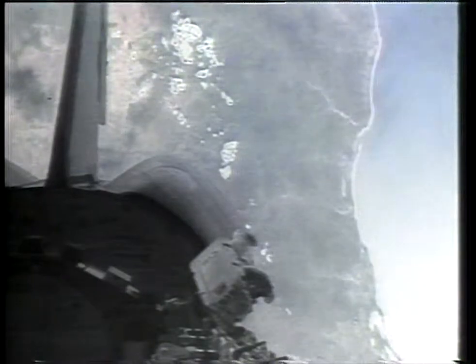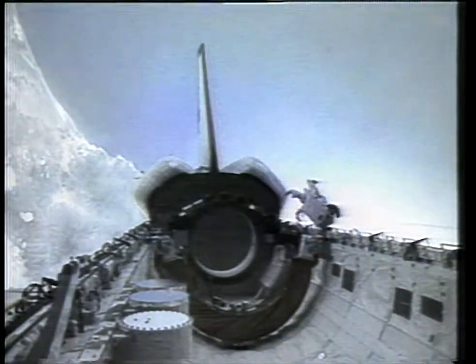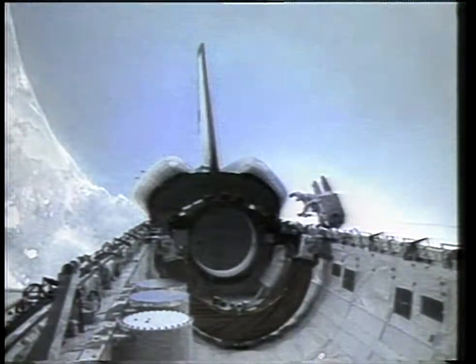It's a fantastic view. There we go. That's what I wanted. Okay, now we're going to see what the safety wire would do to me if I ever got loose. What it would do right here.